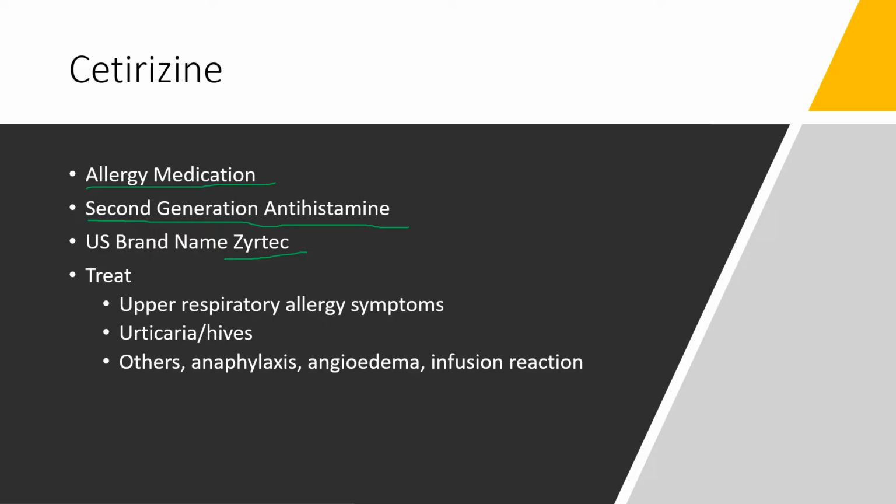Cetirizine and antihistamines generally used to treat upper respiratory allergy symptoms. So, kind of all those typical sneezing, watery eyes, runny, stuffy nose. It's also used for hives or urticaria, kind of that rash that can occur due to some sort of an allergic reaction. Other uses include anaphylaxis, angioedema. Angioedema is when you get swelling of the throat and tongue and face, and certain infusion reactions for chemotherapy treatments. It's used prior to that to prevent some of those infusion reactions.